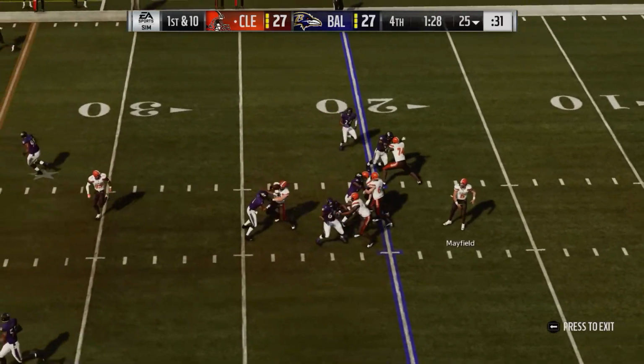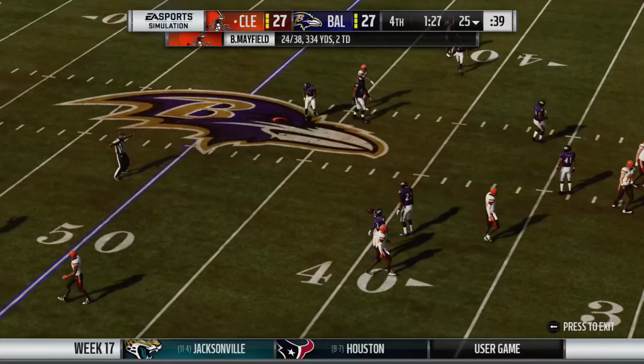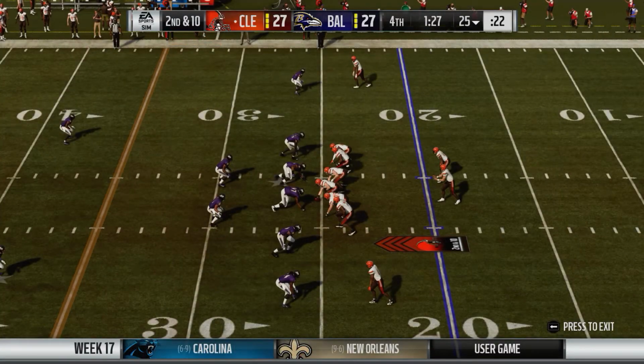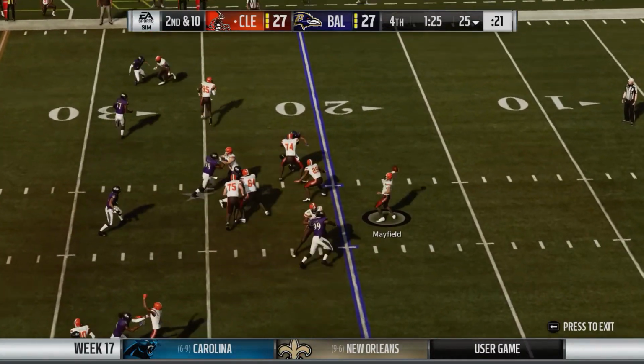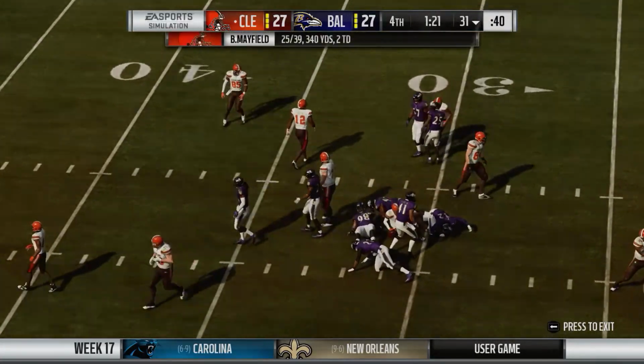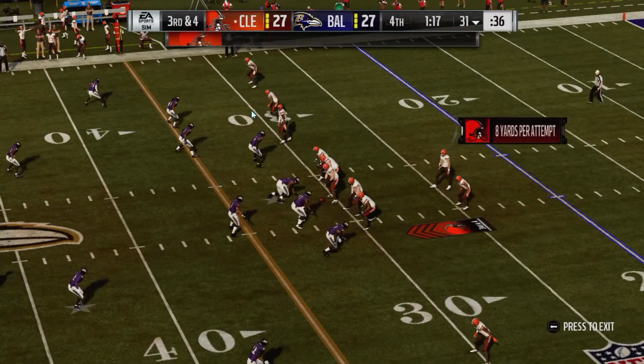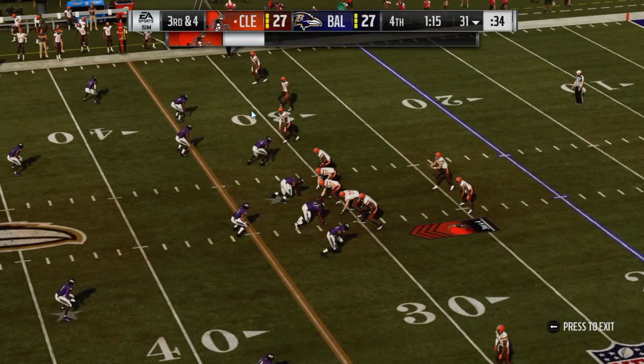3-19. Mayfield. And the tip there altered the ball flight, and it falls in. He's been fantastic. Reminds me of a young Charles Davis when he was playing Madden. Absolutely. Oh, wow, I thought you were going on the field, but okay, I see you. 6 yards is the pickup, and that'll lead to a third down.